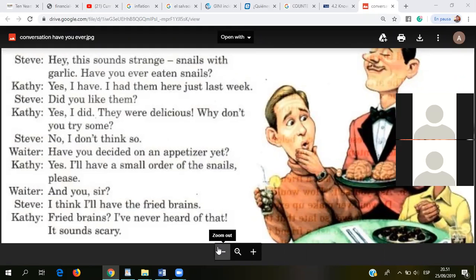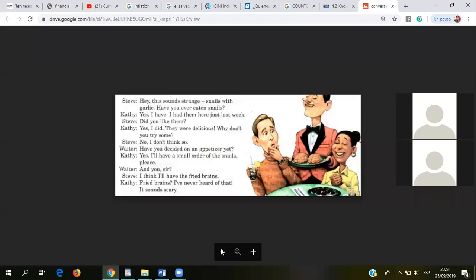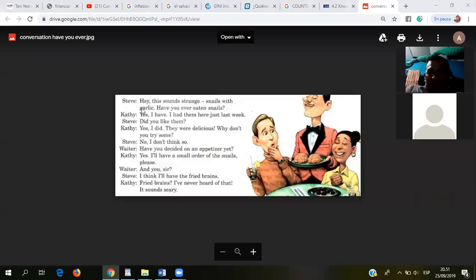Okay. Any new vocabulary here? Yes. Snails. Brains. Garlic. Appetizer. Ajo. Brain. Appetizer. This is your brain, the one you see on the image. Cerebro. You think cerebro. That's cerebro. Cerebro fritos.